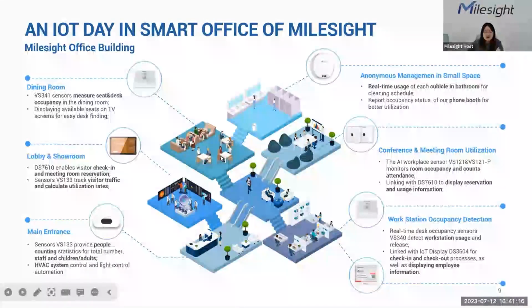All right. Okay, and the last thing is the VS330, the smart occupancy sensor, which has been installed in the cubicles of the restrooms and the phone booths to detect the occupancy status for the cleaning schedule, and to help guide people to find an available cubicle and phone booth very easily. So that is how these products are used in our own building.